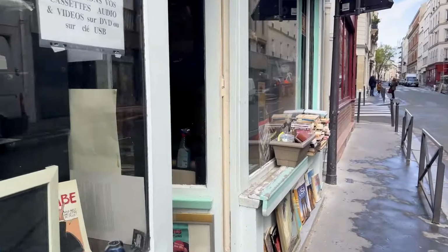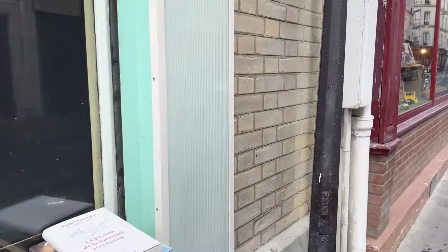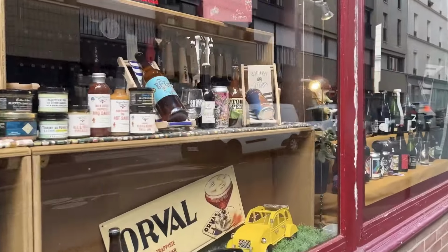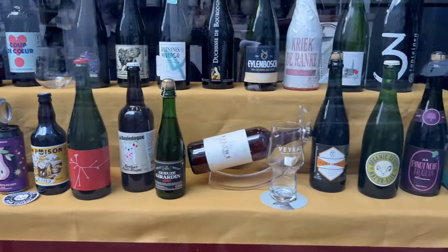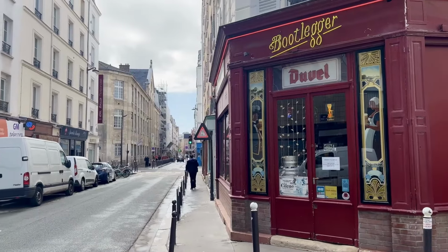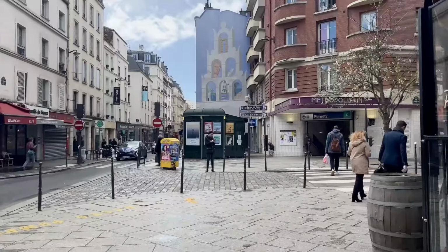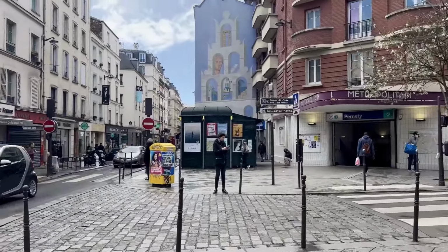Let's continue our walk through the neighborhood where you'll find plenty of stores. For example, here's a shop that prides itself on being the best beer shop in Paris. Maybe that comes as a surprise, but in France we drink almost as much beer as wine. In fact, it's a competition every year. Over the past 2 years, beer has won, but in 2024, 60% claimed that they prefer wine.